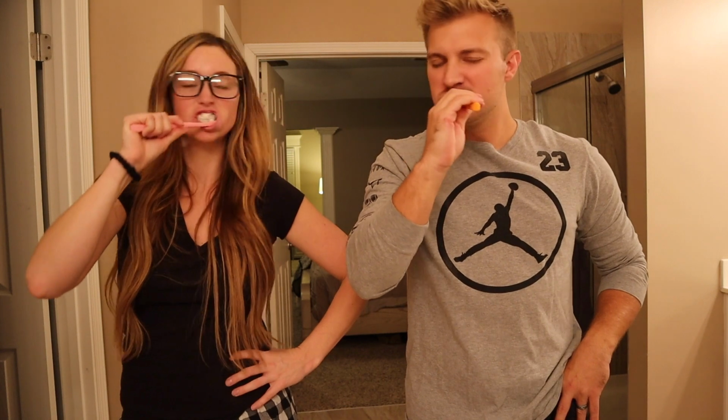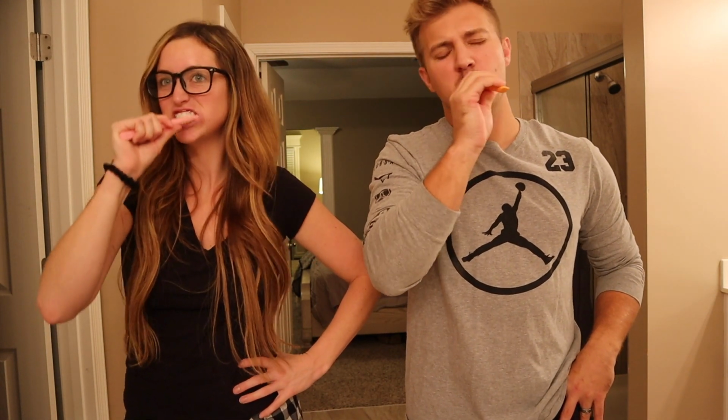Every time we brush our teeth together, I don't know why we do this, but it is a competition to see who can brush their teeth the longest. We've done it for years now. I don't know why, but that is literally what we start doing every time. So we brush our teeth for probably 5 minutes straight. I end up speeding this up because it takes so long for us to brush our teeth. So here we go.